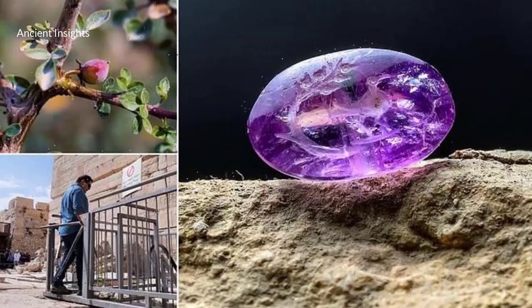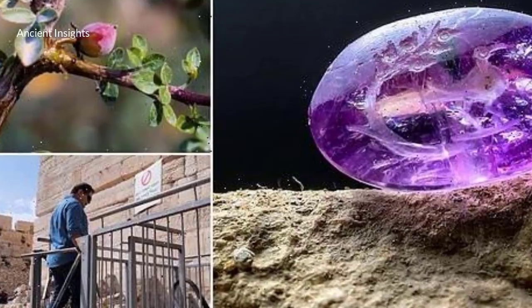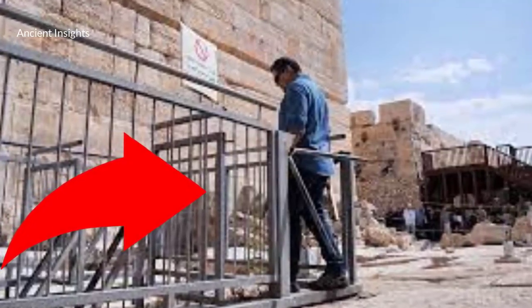However, the archaeologists instantly observed that the fruit that appears on this stone seal is unlike any other fruit they have seen before. Click the video displayed here for the greatest archaeological discovery of the New Testament.